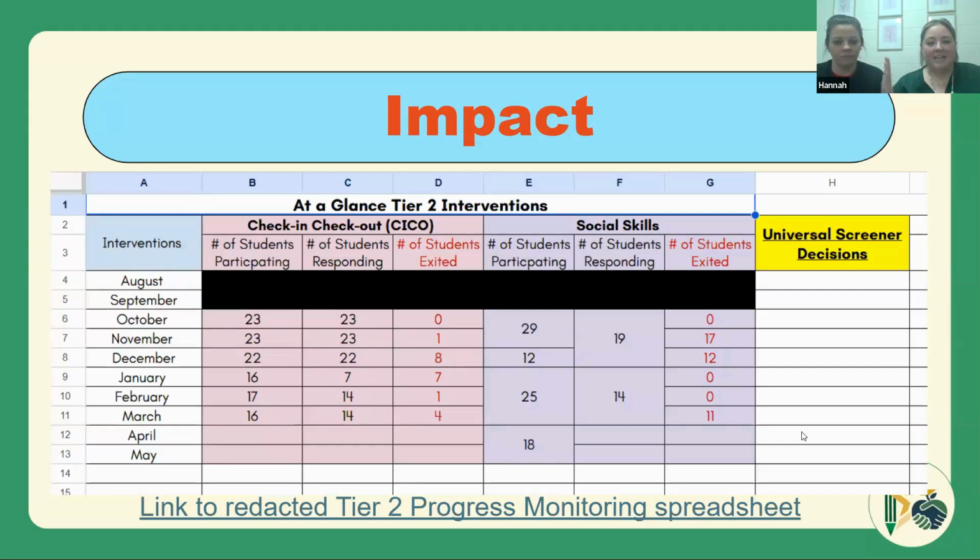And this is the at a glance that we were talking about. So this is what our year has looked like so far. October is really when we started check in, check out interventions. And that simply is because we start towards the end of August, and then we do our screener at about 6 weeks. So that ended up being closer to the end of September. So getting things off the ground and getting kids trained, I think like the first week of October, we were in it. And so these are just some of our numbers.